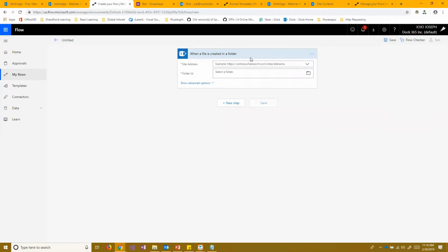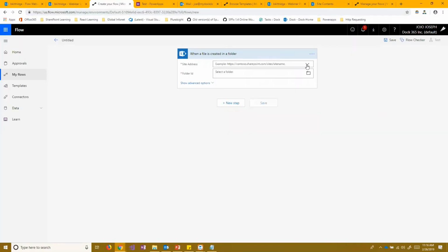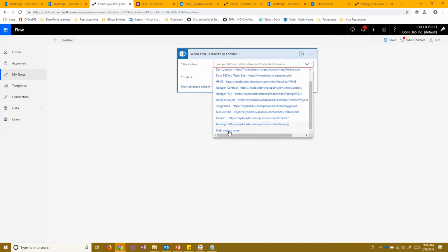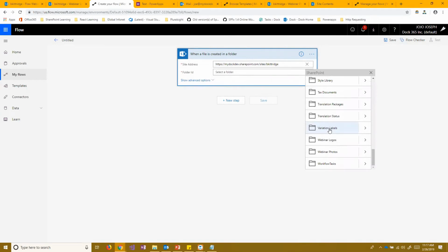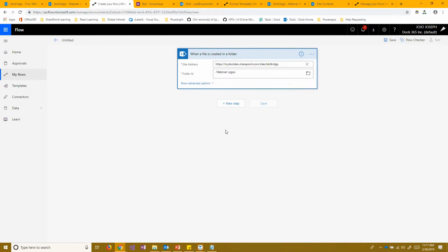So what it's asking for me from here is it wants the site that the folder is on, and then it wants me to choose which folder. So all you have to do is copy the link to the folder all the way down to the site that it's on. Go back in here, and you're going to want to do custom value. Now, there are some times where your link is already in here, and you can use that. It's pretty convenient. But typically, I use custom value just to be safe. And then under here, it will show me all the folders that are on that site. So I'm looking for webinar logos right here.